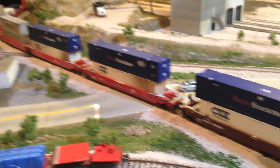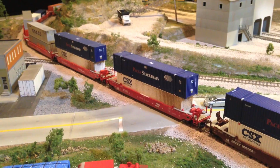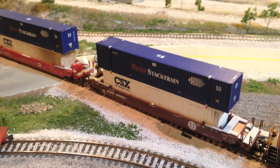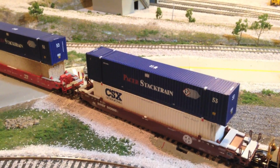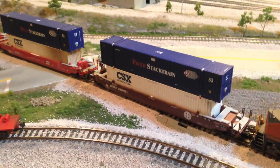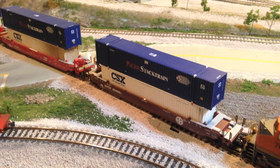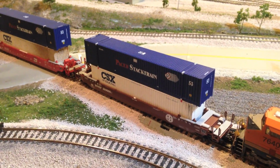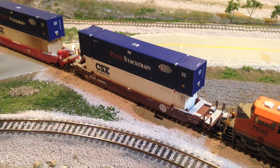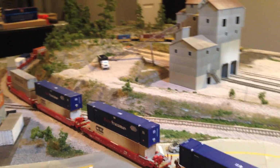So the 53-foots can't run on the bottom level, but they look really great on top, especially with the white CSX containers under them. Hopefully in the future I will get a few of the Kato Maxi 4 3-set well cars, and those are 53-foot. So I'll probably put those containers on the bottom there, because those do run on 18-inch radius. And 18-inch I know is really tight, but I try to maximize what I can run on the radius, so hopefully I'll get some of those, and I'll have a pretty good intermodal fleet then.